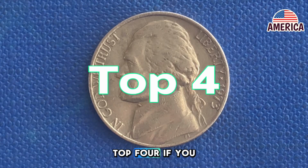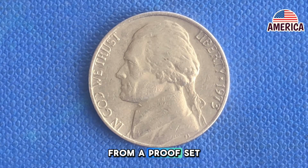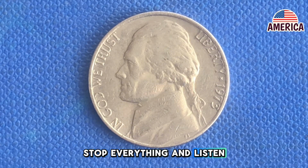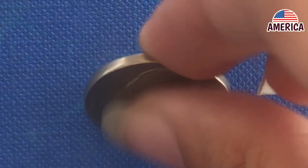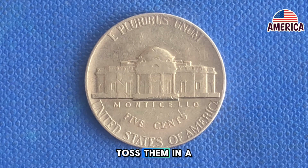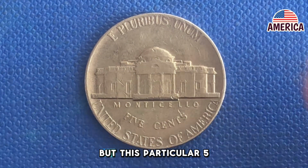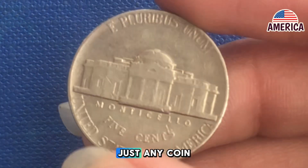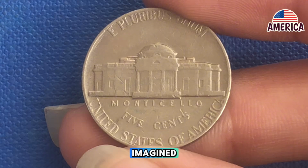Top 4. If you have a 1973 Philadelphia minted Jefferson nickel from a proof set, stop everything and listen carefully because you might be holding a coin worth an absolute fortune. Most people don't think twice about nickels. They spend them, toss them in a jar, or even let them collect dust in drawers. But this particular 5-cent piece is not just any coin. It's a hidden gem that could be worth more than you ever imagined.